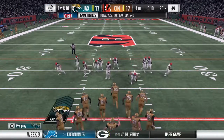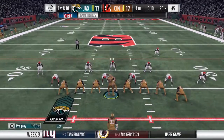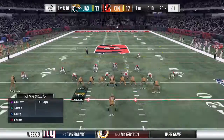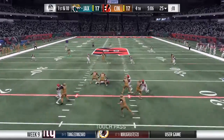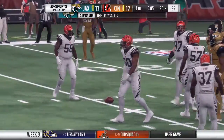Looking to jam the receivers at the line here. Press coverage look defensively. Here we go. Boom, landed. They'll try and start this drive in the air. And a scary incompletion, almost picked off.